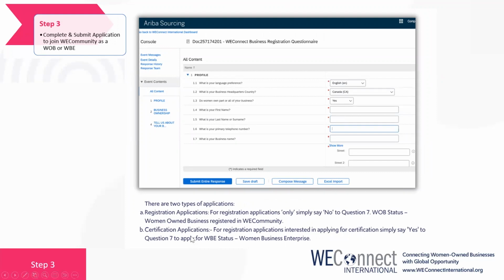So there are 2 types of applications, registration and certification. By simply saying no to question 7, you will gain a women-owned business registration status in WeCommunity. When you are ready to apply for certification and you say yes to question 7, you will open up the process for certification.